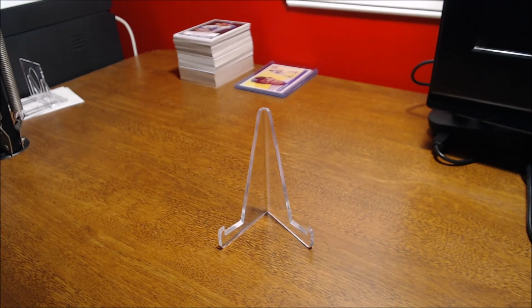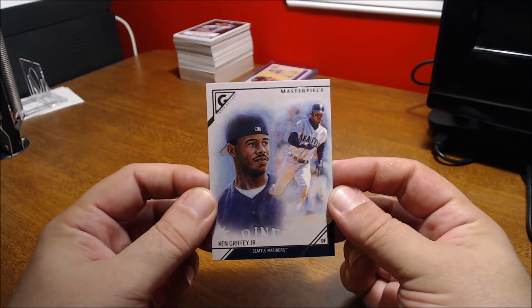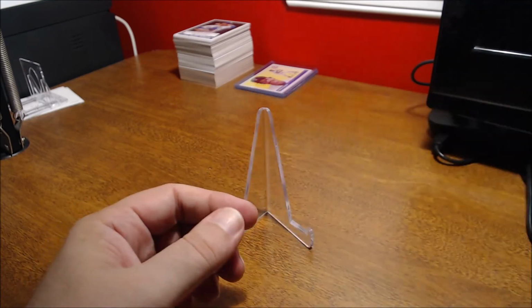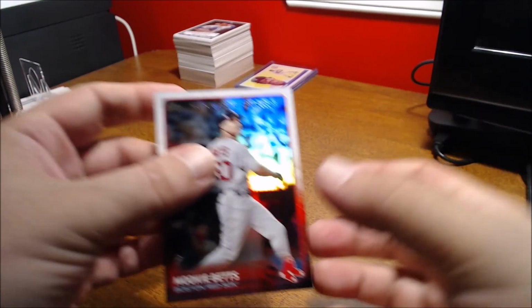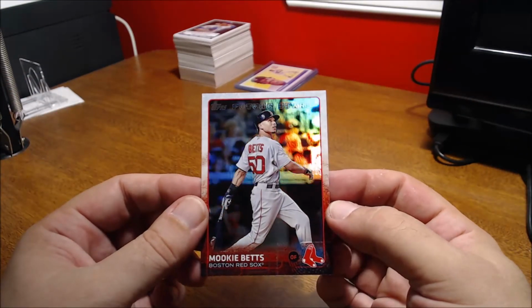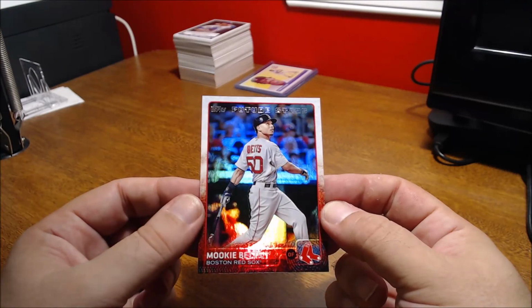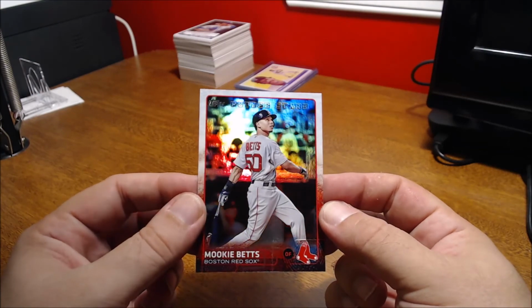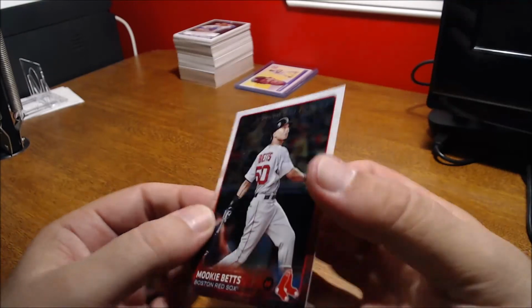But here's from Topps Gallery Masterpiece. Love this card of Ken Griffey Jr. Then we have another star here. I ended up finding this one. I think this is Mookie's second year, from 2015. The Future Stars, but it's a foil version. So again, I don't think it's worth that much, but it's just a cool Mookie foil shiny card.